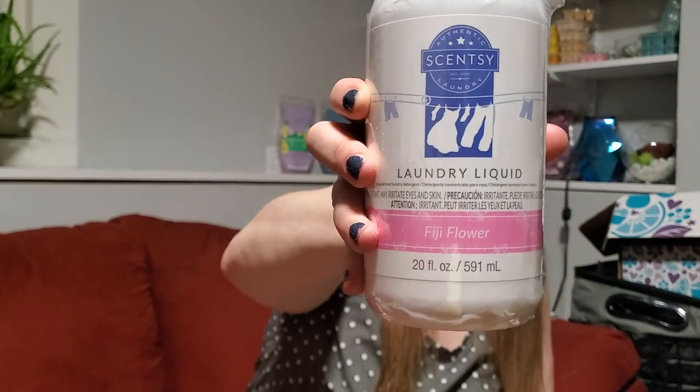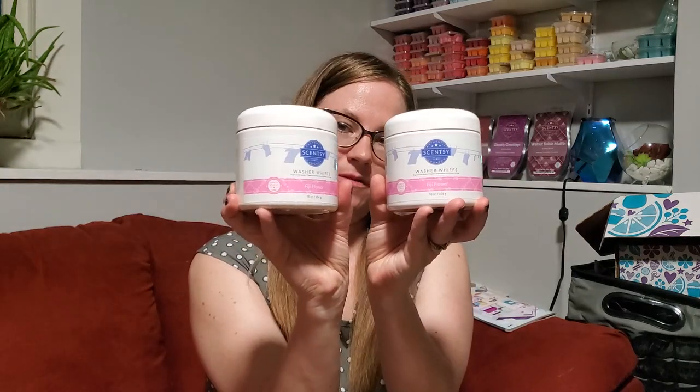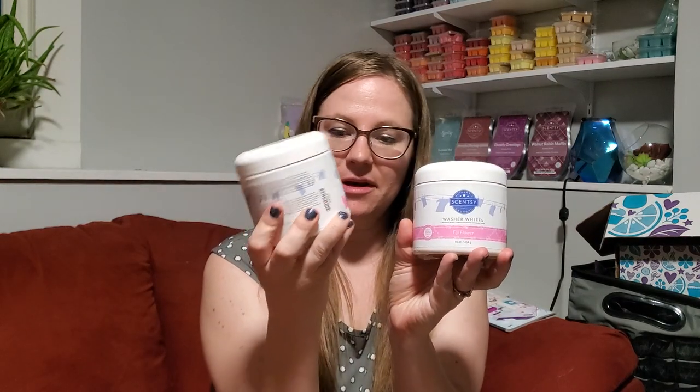You get in the bundle, which you have to purchase as a bundle, the laundry liquid, which is like soap to clean your laundry. And then you also get two of the smaller size of the Washer Whiffs, which is what I was just digging in a minute ago. This is a fragrance booster that you put in the drum of your washing machine before you put your clothes in, and it just adds fragrance to your laundry.